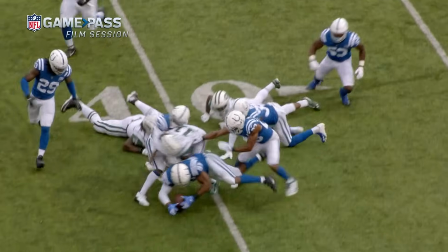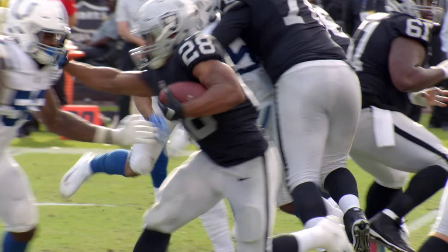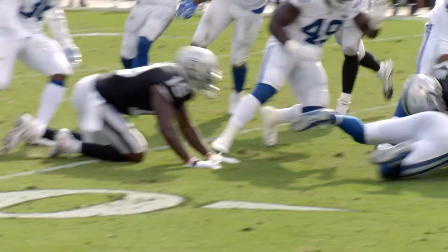Look at that tomahawk, man. That's violent. Yes, sir. I formation, here's Doug Martin. Once I saw the stiff arm, I saw the air pocket, and that's when I went for the ball. Bang, wow. That's a Mike Tyson punch right there. That's a knockout punch, man.